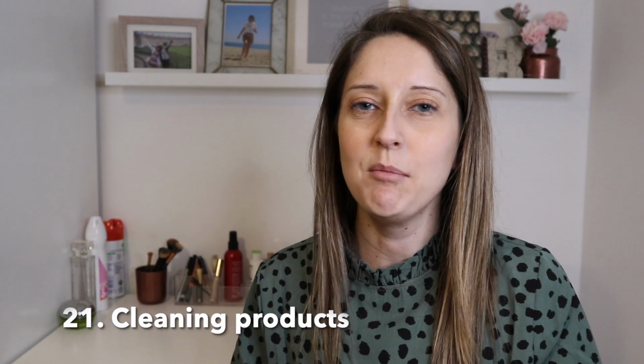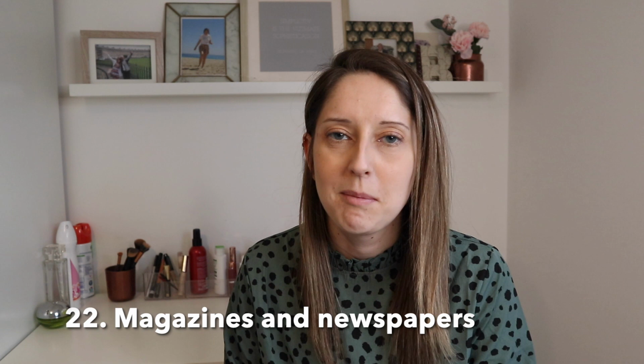Next up is cleaning products. This is something that I was trying to look at on my no spend year, and I found that actually I had quite a lot of cleaning products. So are there ones that you could use up really quickly? Could you donate some to friends and family if they've run out? And just see if you can reduce down the size of the cleaning product range that you have. Do you need different things for different rooms, or could you keep them in one place and just have a multi-purpose cleaner? And lastly, magazines and newspapers.